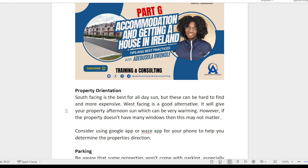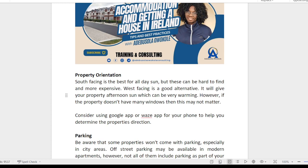West facing is another good alternative. It will give your property afternoon sun, which can be very warming. And if the property doesn't have many windows, then this may not actually matter to you.